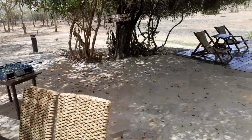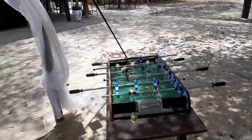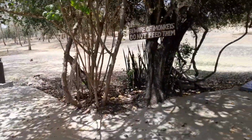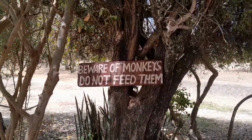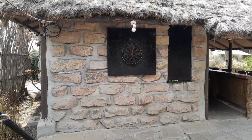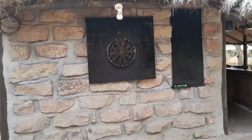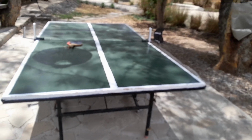And then there's this one right here. I'm not sure of the name. And then they put a sign there. And those who love playing darts, they got a dart board there. Yeah, such nice things to keep someone busy. Those who love lawn table game, there you go.